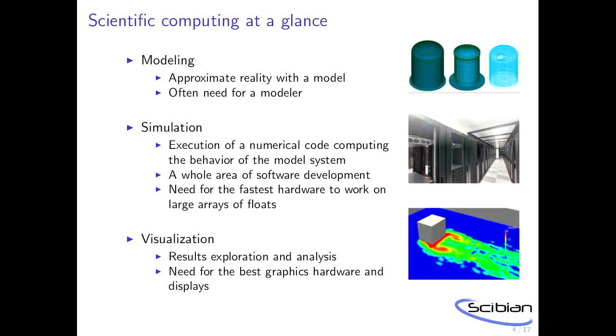So more concretely, we do some modeling. We try to approximate reality with models, and then we use those models to implement scientific codes to simulate what could happen in a system. And then try to visualize the results on the hardware with some big GPUs, because you have many big simulations to visualize. It takes a lot of RAM, etc. So you need the IT that comes with that.